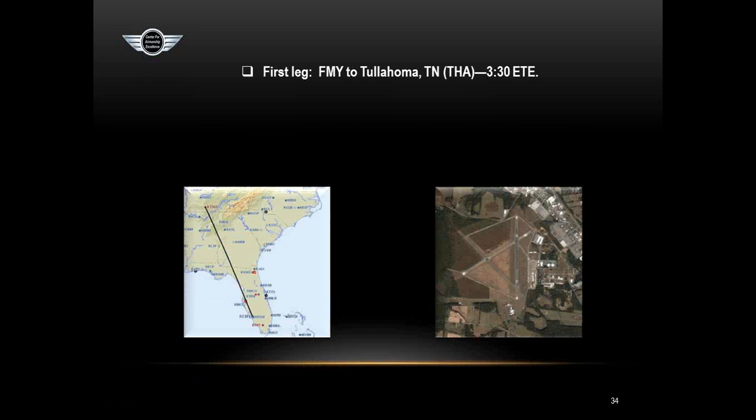The first leg of the flight was from Fort Myers to Tullahoma, Tennessee, which was about 3 hours and 30 minutes ETE. So he did plan a fuel stop, wasn't going to try to make the 5.5 nonstop in the 210, which wouldn't have been able to do it with three passengers especially. So he had a decent plan, although 3.5 hours is kind of stretching it in the first leg.